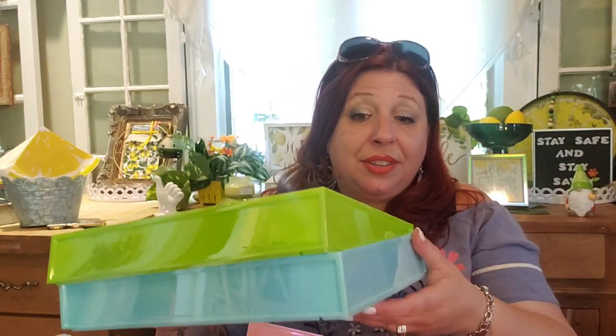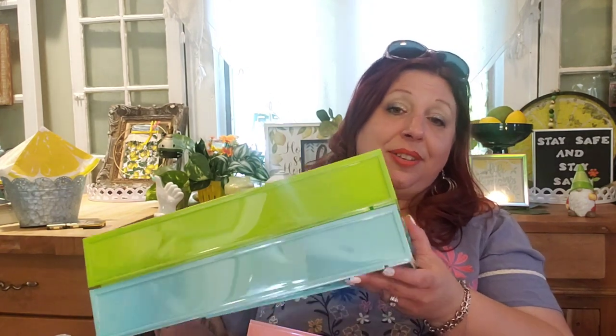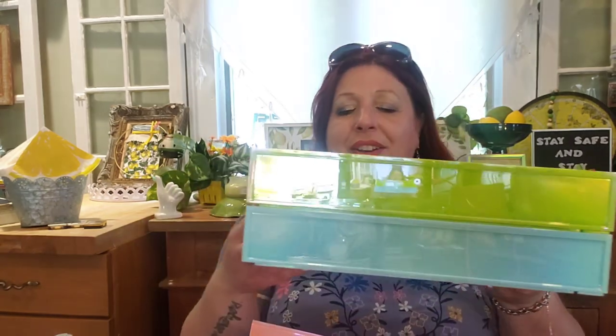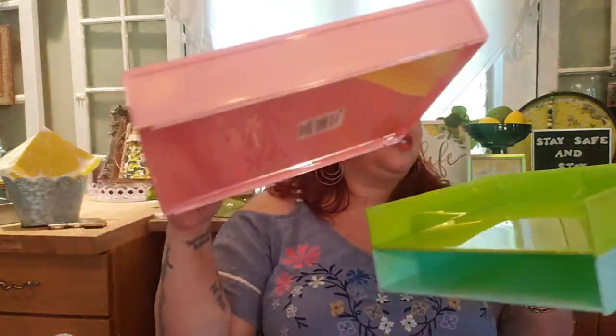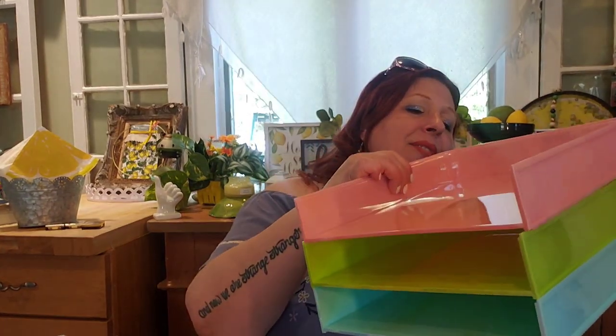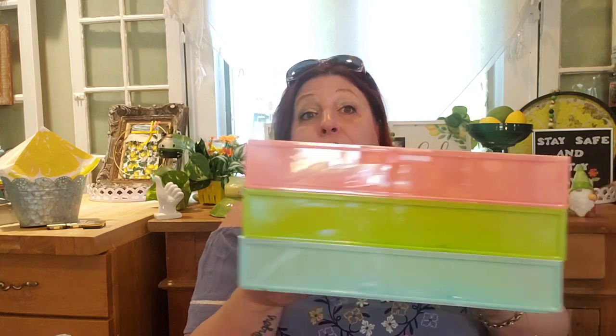I actually bought the other ones to make planters out of them, which is what I've been doing, but these are not going to be planters. These are going to be some kind of storage. I don't know. I'm not good at stacking them. No, I have them. You just have to be really precise and patient, which I don't always. There we go. Okay. They stack perfectly. But aren't those gorgeous? Even for a kid's room, you could put their coloring stuff in here. They're so pretty. I think they're beautiful.